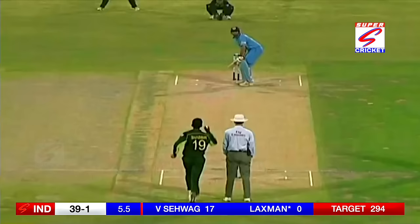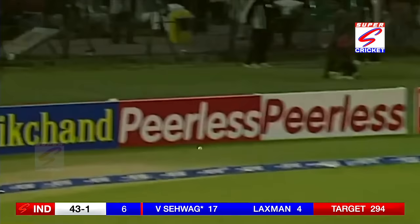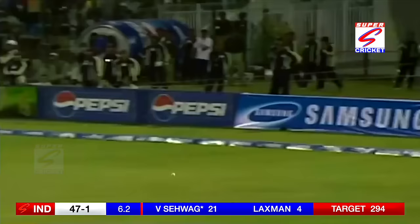Oh, that's beautifully struck. It's 43 for one. Is the run rate. Sehwag always dangerous. Shoaib Malik is very good in that area. But you can see before he could. That's four. This is good cricket from Sehwag.